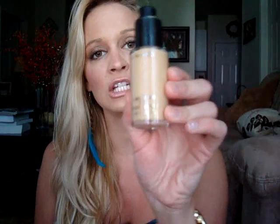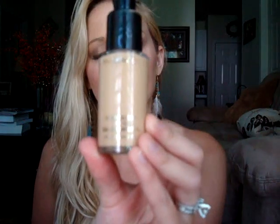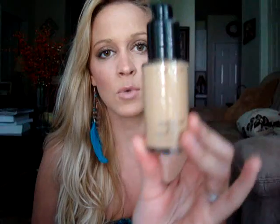So I've actually really been using my Studio Fix Fluid Foundation by MAC for the last couple of weeks, and I am in the color NC35. This is a pretty good match for my skin right now, just because I am a little more tan because I've been laying out and I've been self-tanning. So this is a lot more natural. I really like the Studio Fix. It goes on really nice. It gives me really nice medium to full coverage, so I have been loving this.